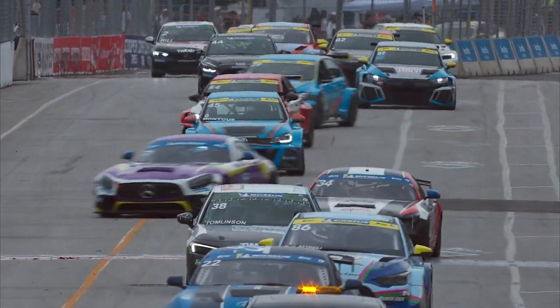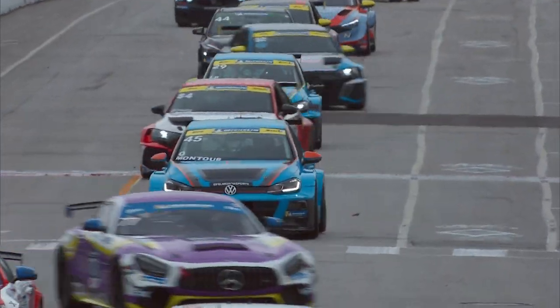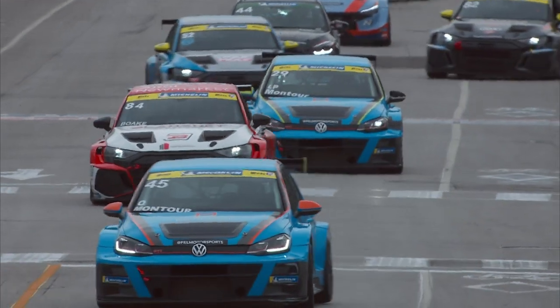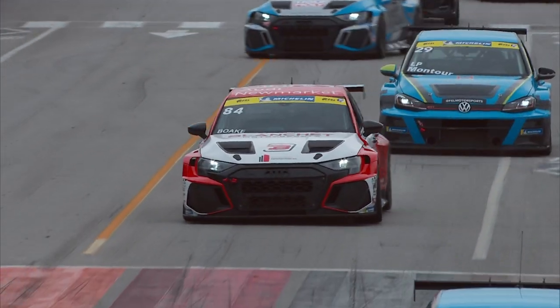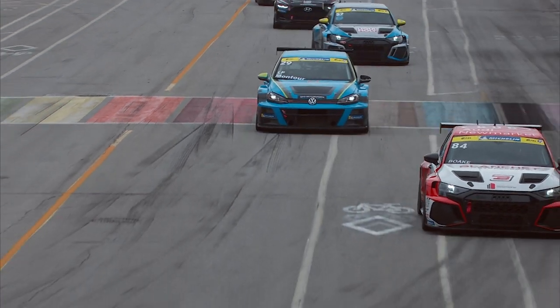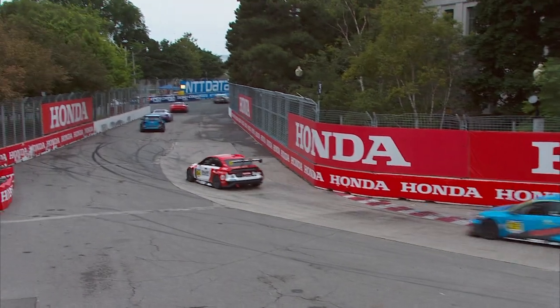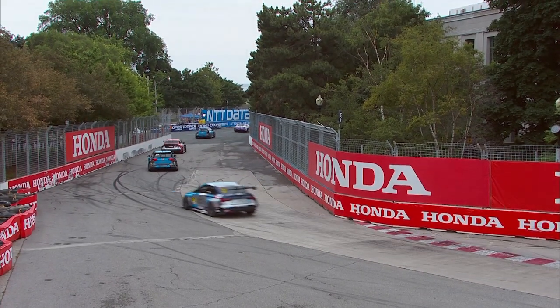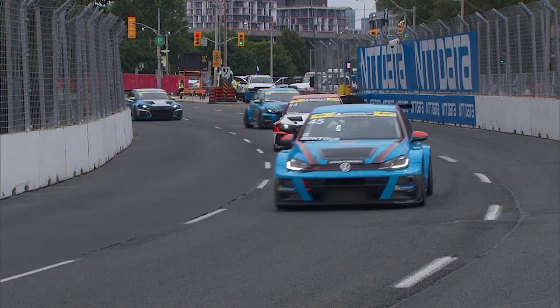This is a tight track, so it really benefits the TCR class cars, who are still very powerful at 350 horsepower. It comes from a 2-liter turbo inline 4-cylinder, a 6-speed sequential gearbox, all front-wheel drive cars in the TCR class. And that makes them so much fun to drive because the front wheels are doing the power delivery, the steering, and all the braking as well.